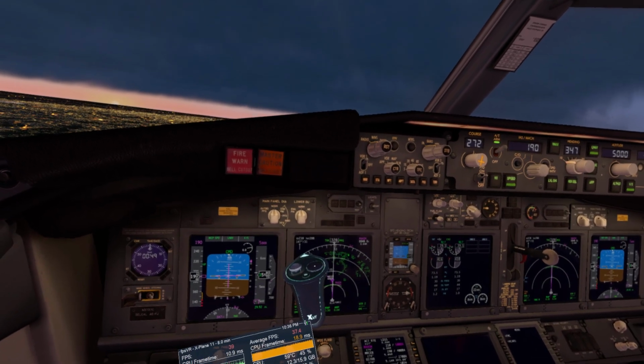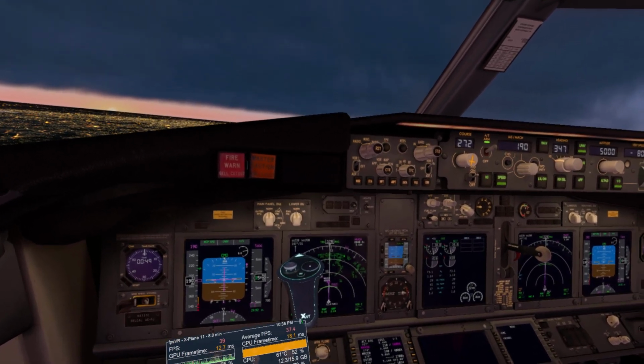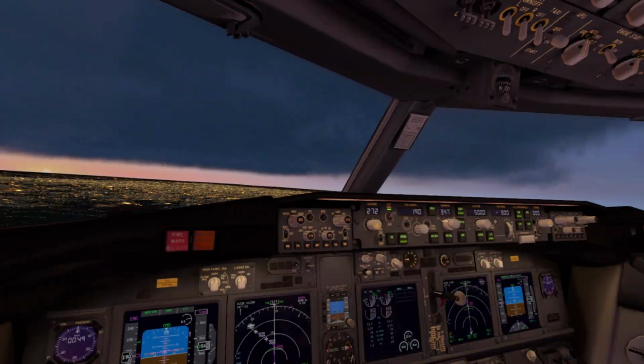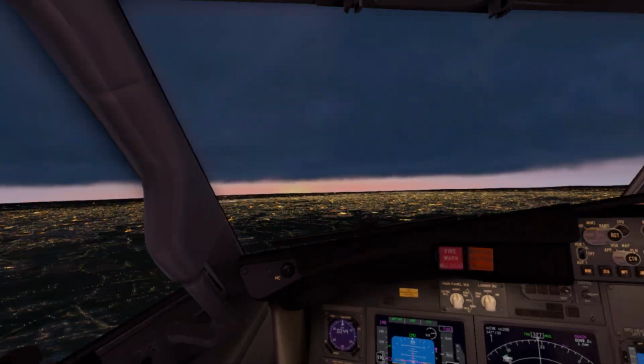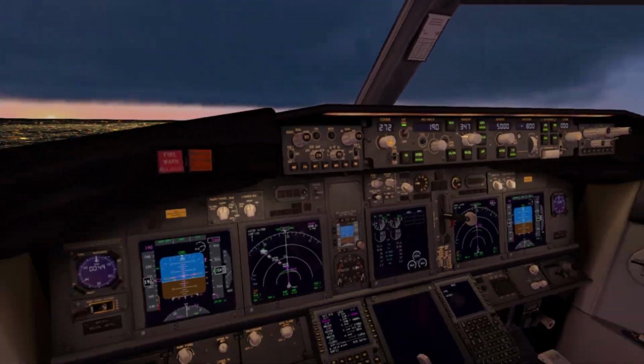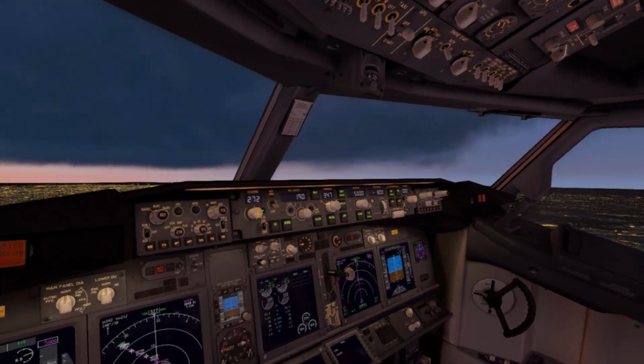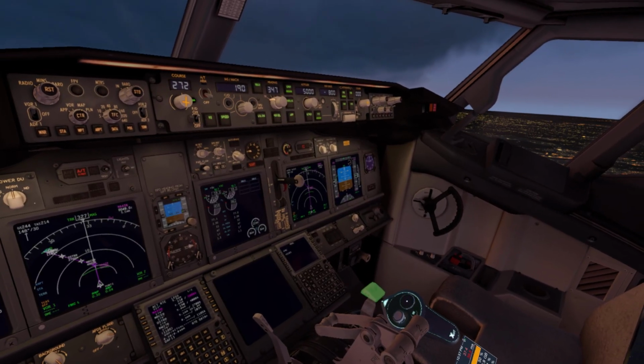We have a little bit of a tailwind, a quartering tailwind, 147 at 31 here at 6,000 feet. 1,000 to go, so we're going to expect to see a wind shift on that. That'll be kind of interesting. And I accidentally bumped the throttle up somehow.